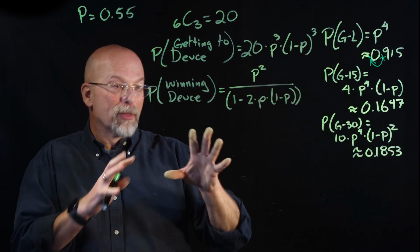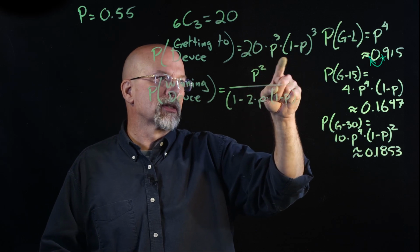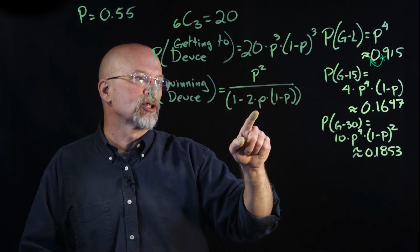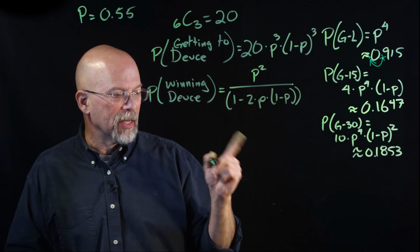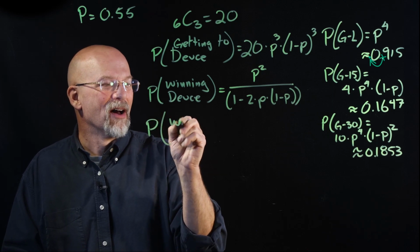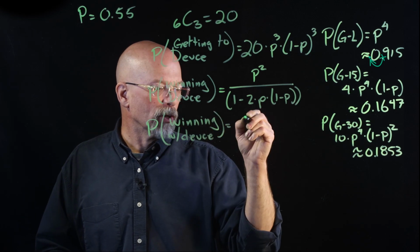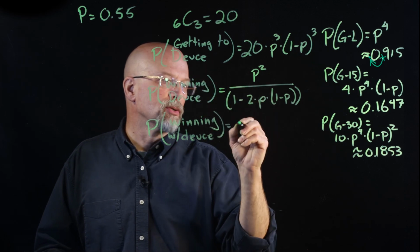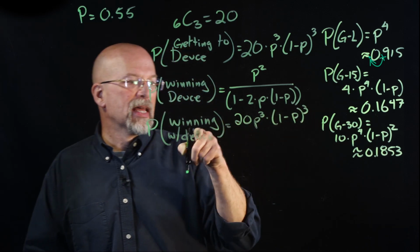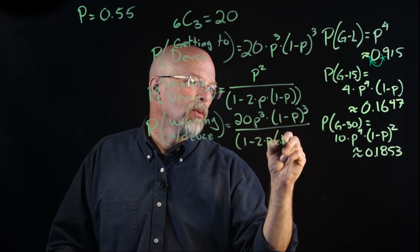So the probability of winning a game through deuce is the probability of getting to deuce, 20 times p cubed times 1 minus p cubed, times the probability of winning deuce, which is p squared over 1 minus 2p times 1 minus p. Let's put this whole thing together. The probability of winning with deuce is equal to the probability of getting to deuce, 20 p cubed times 1 minus p cubed, times winning deuce, which is over 1 minus 2p times 1 minus p.